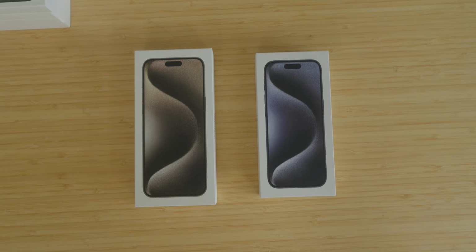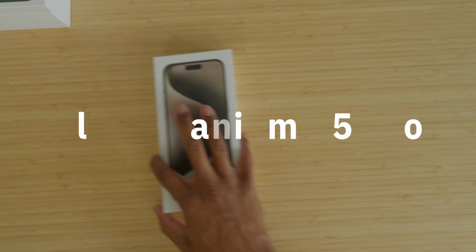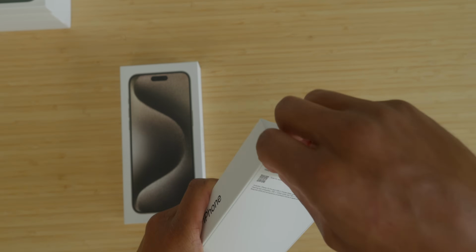We're going to talk in a second. Let's unbox the blue 15 Pro and then we'll get into that natural titanium. And that's the one I'm most excited to see. I did not pick them up while I was in the Apple Store. I didn't even touch mine, I didn't do anything. I just kept it straight business. Let me give my opinion and let me share that with you guys.